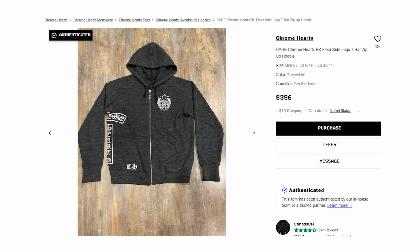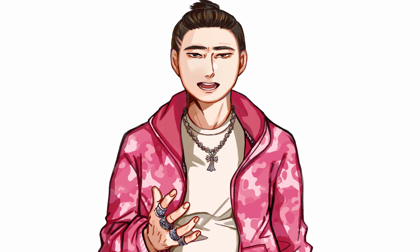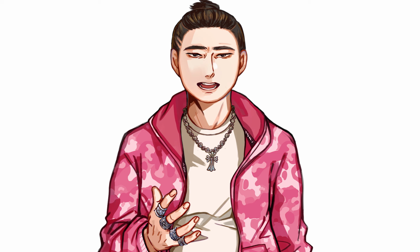On the Grailed listing, however, the photos show more of the design, with an extra print on the side of the zip-up that isn't present on Shelly's illustration. Hoodies of this kind can be found on Rincon if you want an alternative that you know is 100% legit, for around $1,300 US for the more popular designs, or lower for the weirder ones.